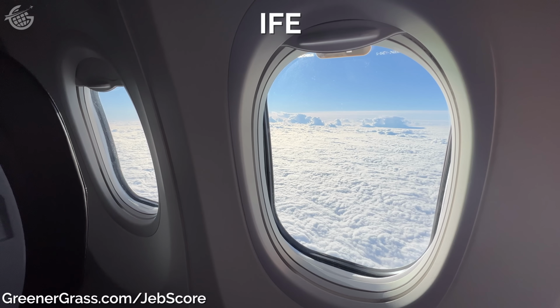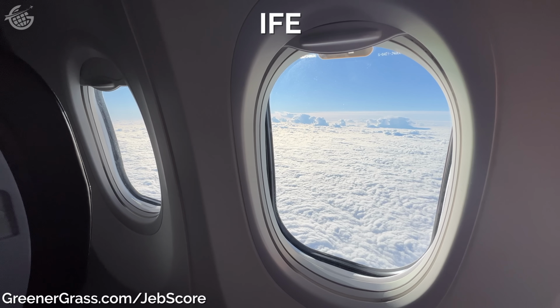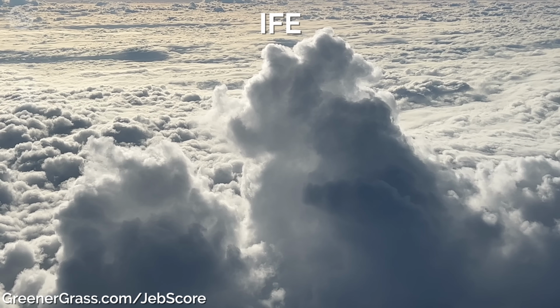The IFE was a bit lacking. It's just not got a lot of choice, and I think that could make sense for a lot of Icelandair's route network. They're fairly short flights. But this one was pretty long.